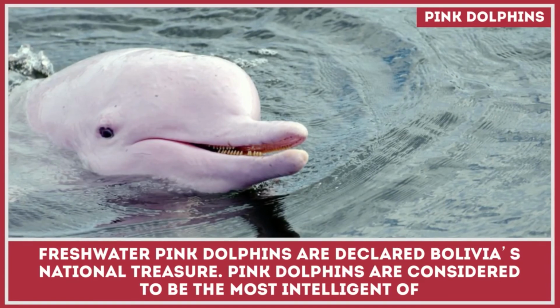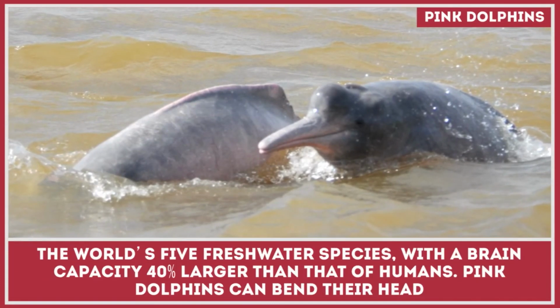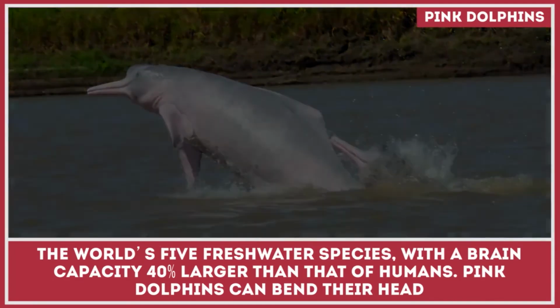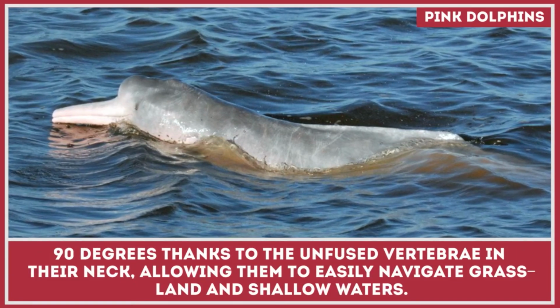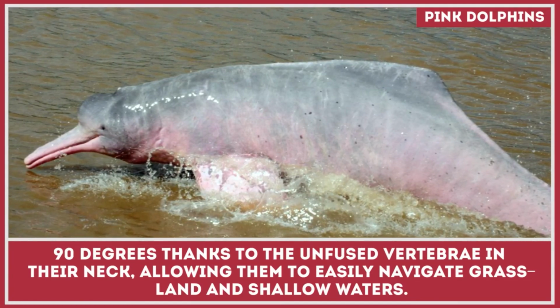Freshwater pink dolphins are declared Bolivia's national treasure. Pink dolphins are considered to be the most intelligent of the world's 5 freshwater species. With a brain capacity 40% larger than that of humans, pink dolphins can bend their head 90 degrees thanks to the unfused vertebrae in their neck, allowing them to easily navigate grassland and shallow waters.